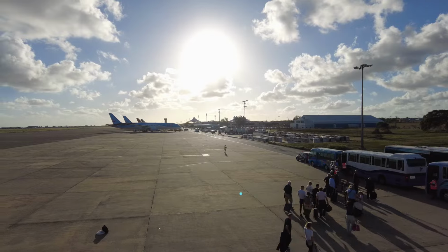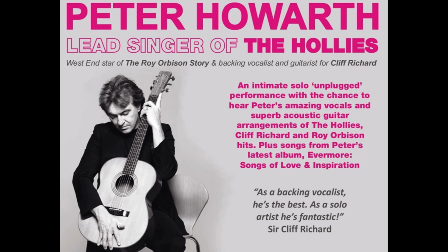I will say, though, during the half hour or so bus ride, we were listening to a man behind us complaining that he wasn't on a flight the day before, and this, that, and the other. Turns out he was the lead singer of the Hollies, Peter Howarth. He was supposed to be performing that night, and because of the flight delays and everything, he wasn't able.